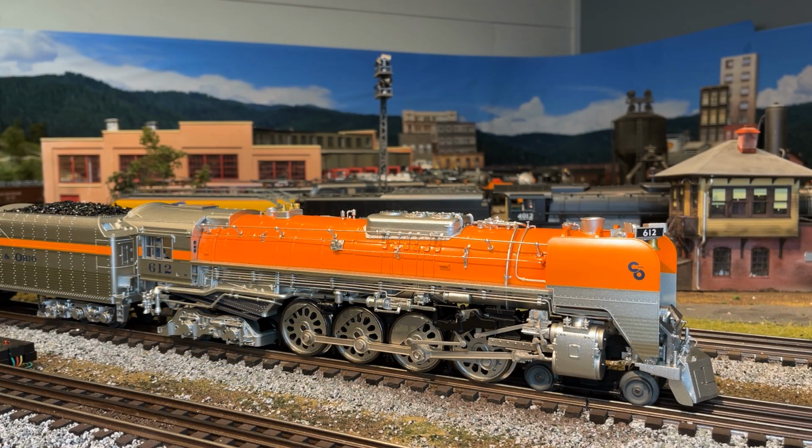The Chessie Greenbrier. Now the Greenbrier, as you can see here, it's a big 484 locomotive. This was built by the Chesapeake and Ohio Railroad between 1935 and 1948. It was actually built by Lima Locomotive Works, and it was definitely one of those big heavy northerns that was just a beast for the C&O.